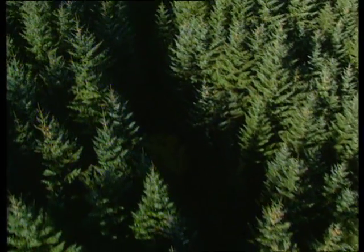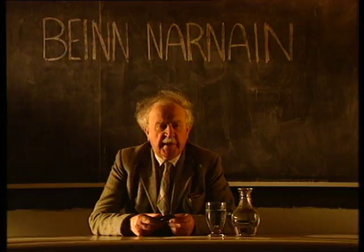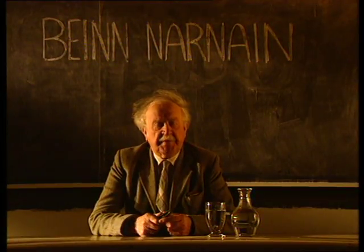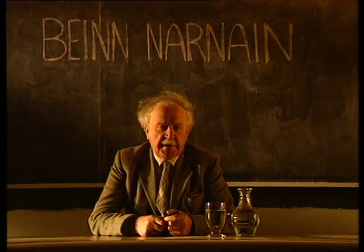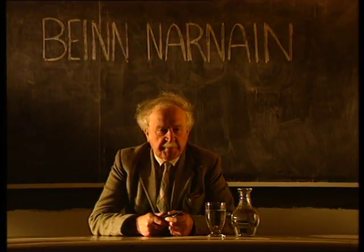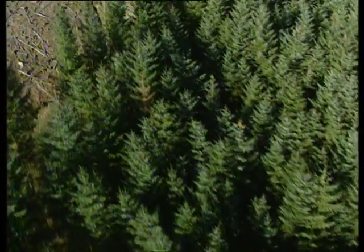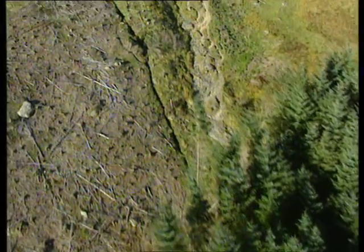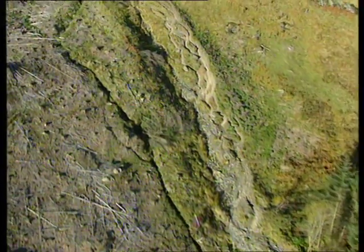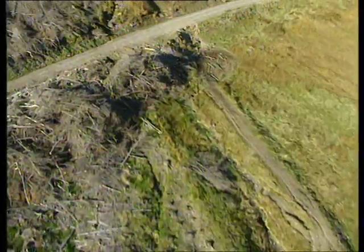I have never heard the name of this mountain pronounced by a Gaelic speaker, but if Narnain is one word, it must be pronounced in Gaelic Narnain. It's a pity that, as usual, all those cars equal hundreds of boots that make a mountainside look like this, but don't worry, it's not like this all the way up.